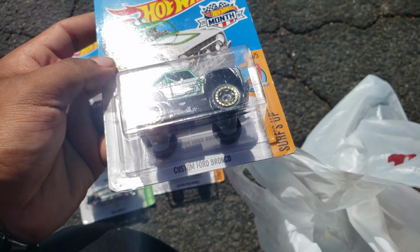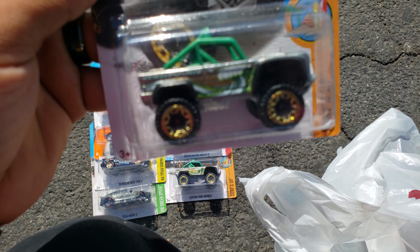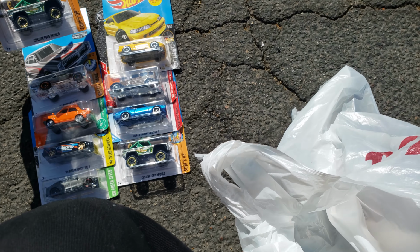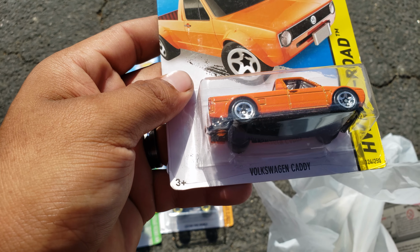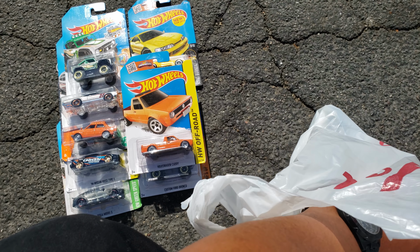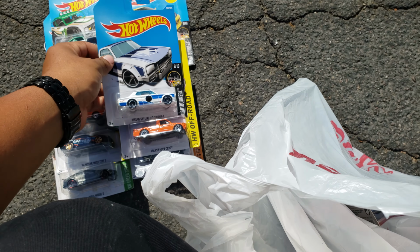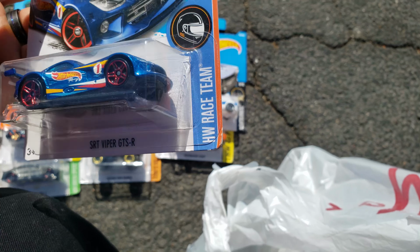And oh, I guess I grabbed a second Bronco. Oh, it's a Samac. I didn't even know. Cool. Take a look. This is the Volkswagen Caddy in orange. Also, this is gonna be my second GTR, the Skyline. Very nice. I had seen it, but I hadn't bought a double, and now I got a double.